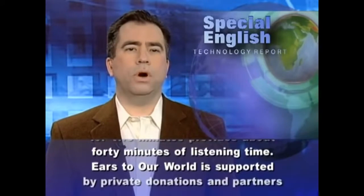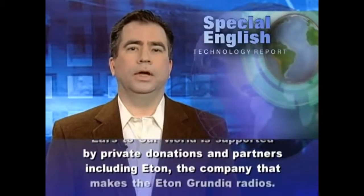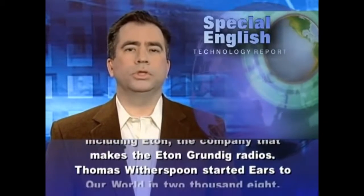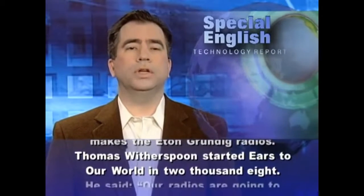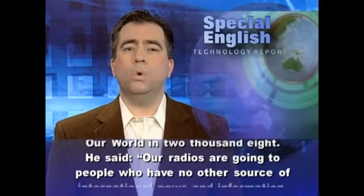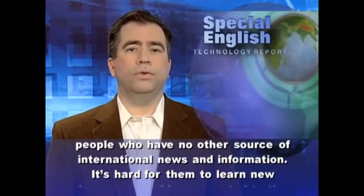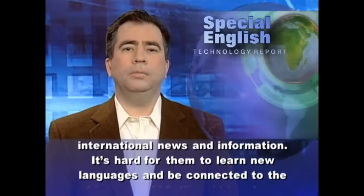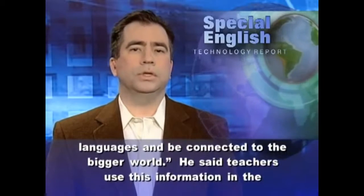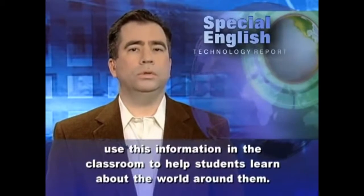Ears to Our World is supported by private donations and partners including Eton, the company that makes the Eton Grundig radios. Thomas Witherspoon started Ears to Our World in 2008. He said, "Our radios are going to people who have no other source of international news and information. It's hard for them to learn new languages and be connected to the bigger world." He said teachers use this information in the classroom to help students learn about the world around them.